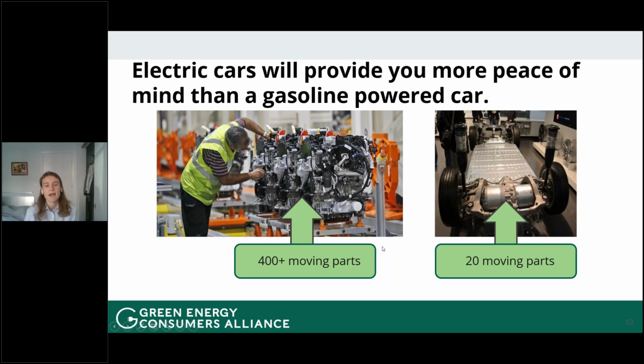So as I mentioned earlier, electric cars are some of the lowest maintenance, low stress cars you can buy. A combustion engine vehicle has as many as 400 moving parts in its engine, and those are all things that can potentially go wrong. So you have spark plugs, timing belts, transmissions, fuel lines, air lines, everything that the car needs to make its engine operate.